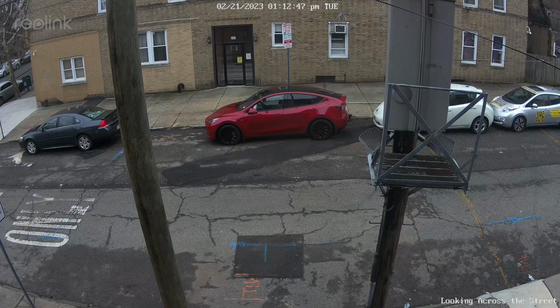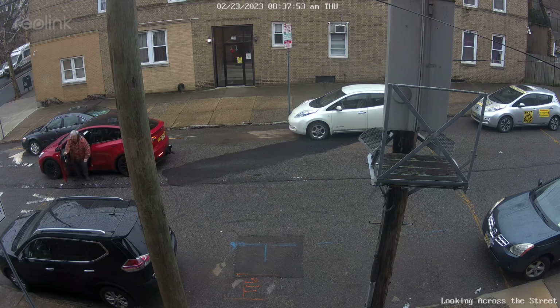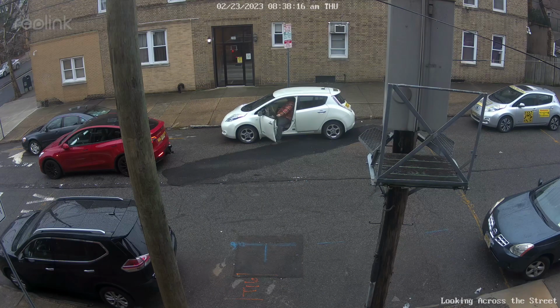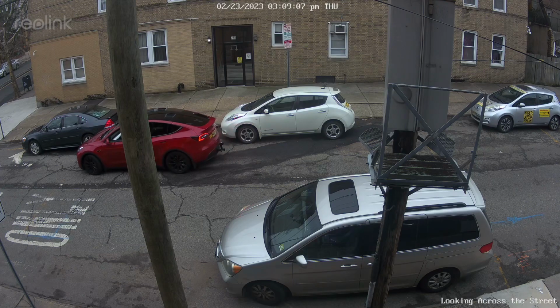Okay, and so now this is Thursday. I have to go to a client, so this is what I do. I pull that car out. I move this Leaf between the anchor point and the Impala, and nobody can fit in those spots. And then I go to my client. And then on the way home, I reverse the process.